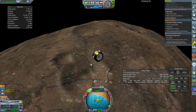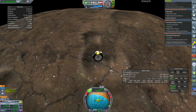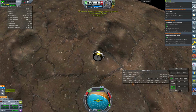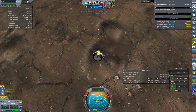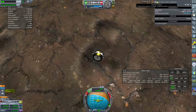Where's the actual height map? Let's have a look. What does my thrust do with? Oh, that's not bad, actually. That's not bad at all. We can land that. Right. So we're going to come down. Have we got our scientific instruments running? Are they doing it? Start everything. Run everything, please. Thank you.